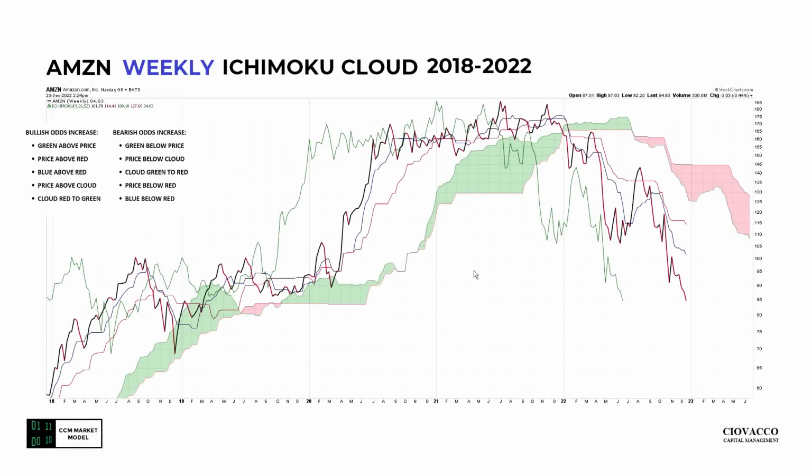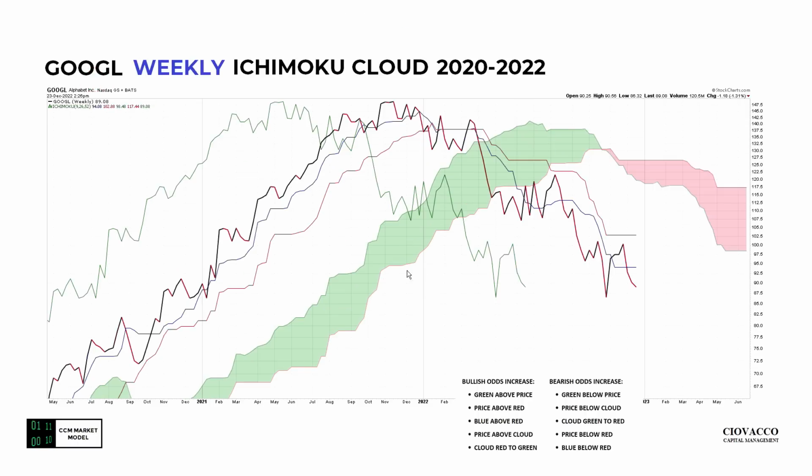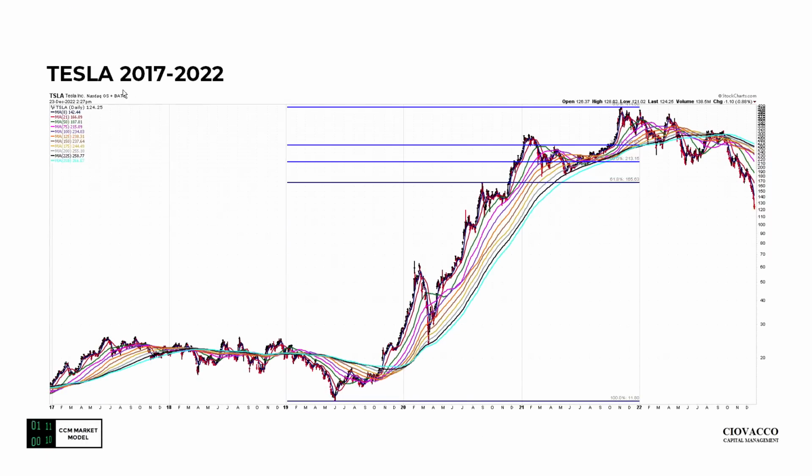This one looks worse. Why is this relevant? These are extremely large capitalization stocks. It's very difficult for the stock market and the S&P 500 and the NASDAQ to perform well, or major growth-oriented mutual funds or ETFs, when Amazon, Apple, and Google look this vulnerable. Same thing can be said for Tesla.